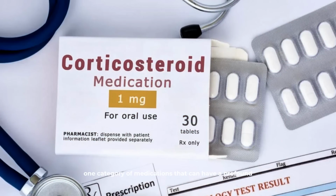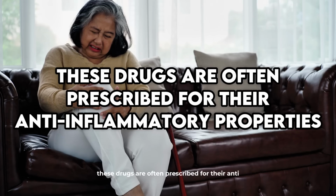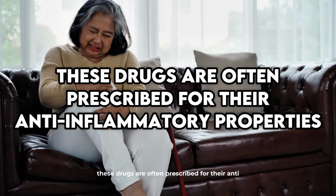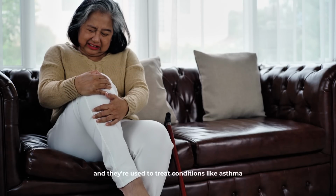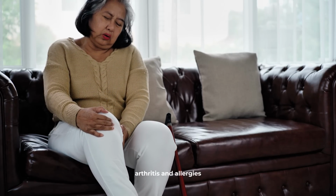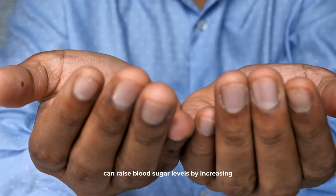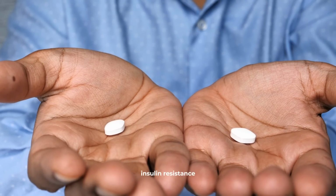One category of medications that can have a profound impact on blood sugar levels is corticosteroids. These drugs are often prescribed for their anti-inflammatory properties, and they're used to treat conditions like asthma, arthritis, and allergies. Studies have shown that corticosteroids can raise blood sugar levels by increasing insulin resistance.